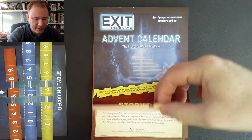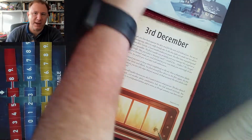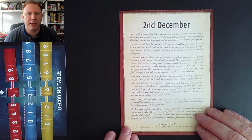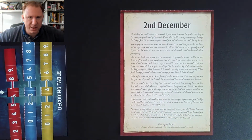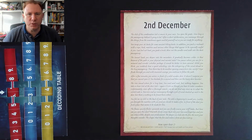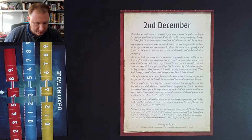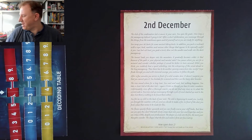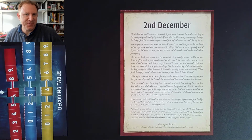Right, so I've had a quick look at the story for today. Let's tear out the page for the 2nd of December. And here we go. Basically, it says that you have managed to get through the grate that was blocking you the day before, and you've gone up a passage, and there's a big wooden door, which is locked, and you've knocked on it and nothing's happened, and you've just lit a fire. And that's where we join it as we open the door.